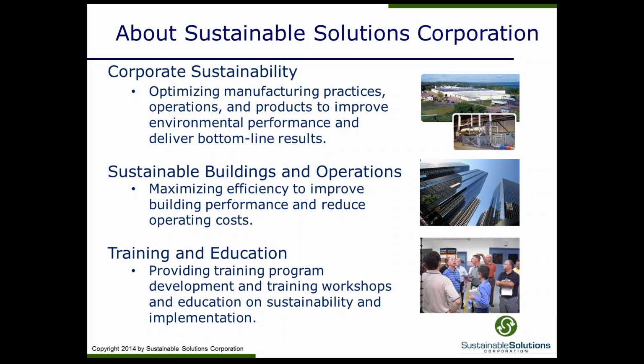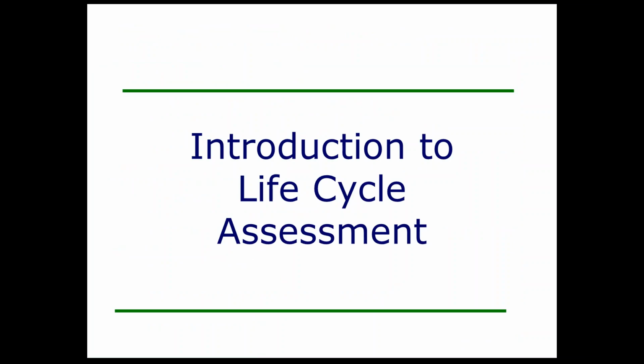So first of all, what I'm going to do is start off with a little bit of an overview of Sustainable Solutions. We have 3 main businesses that we offer. The first is corporate sustainability, where most of our lifecycle assessment work takes place. But it's also at a much higher level. We help organizations and manufacturers really try to reduce the environmental impacts of their products and operations and realize cost savings at the same time. We also have a division that focuses on sustainable buildings and operations, and they help companies achieve LEED certification, National Green Building Standard certification. They do Energy Star benchmarking and a host of other consulting services. And then finally, because we know that training and education is critical to a successful sustainability program, we help companies train their employees, such as sales and marketing teams, research and development teams, operations teams, and others as well, to help people understand what their role is in your sustainability program.